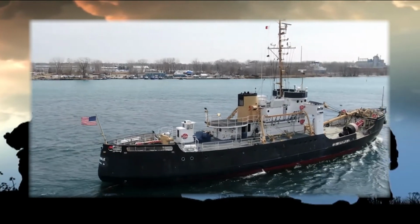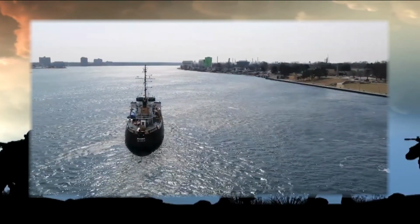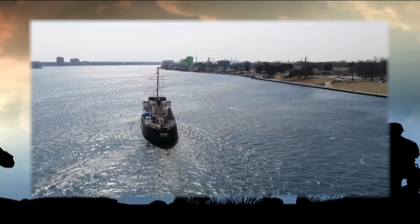The ship was decommissioned and replaced by the Hollyhock. Then it was sent to the Seaway Terminal in Port Huron to be part of the museum. In 2013, a local from Marine City purchased the ship with plans to restore it and make a museum.